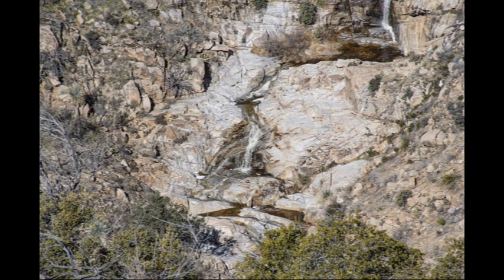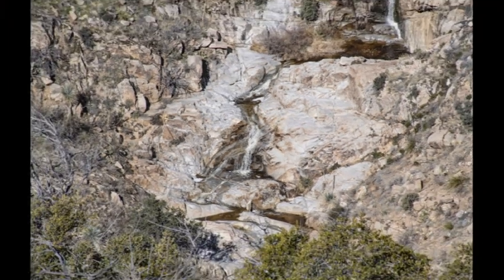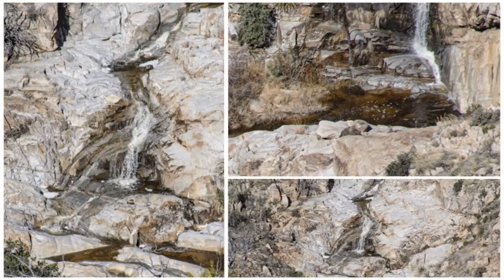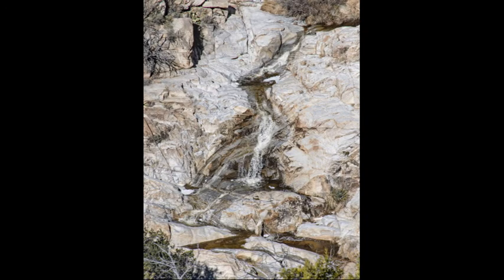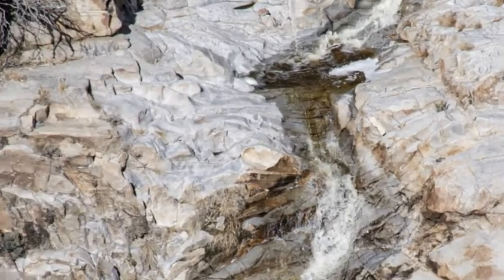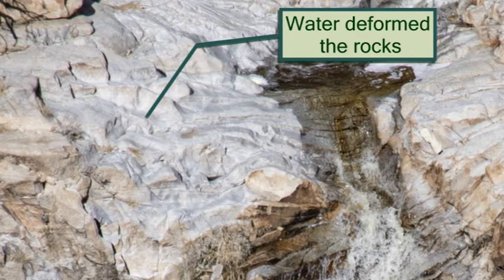This is the same area from a different angle. Starting at the top is a waterfall that goes into a pool that allows water to flow down a water slide and into another pool, and then there is another waterfall that falls yet into another pool. By zooming in on one of our photos, we discovered how the water has deformed the rocks over time.